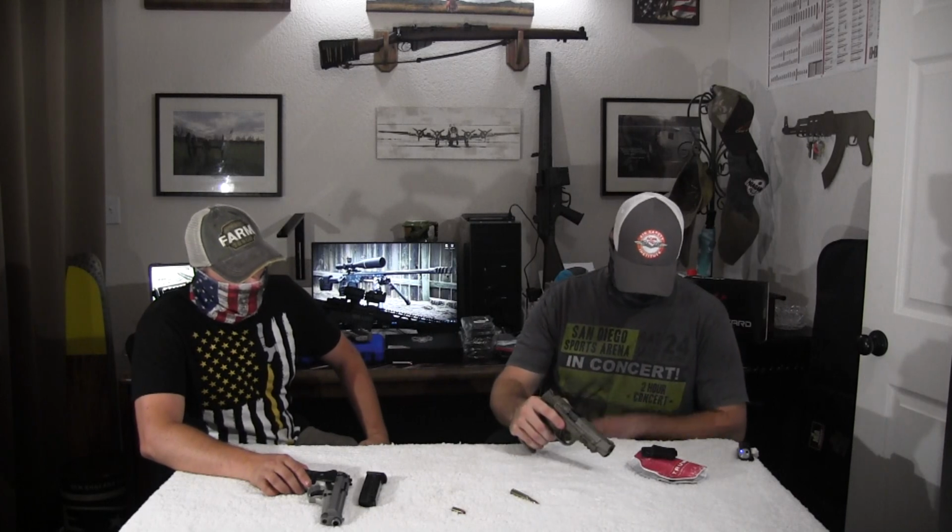Okay, yeah. So 9mm, 4.5-inch barrel, and a 4-inch holster. So it sticks out a little bit. That's all right. Make it work. That's awesome.